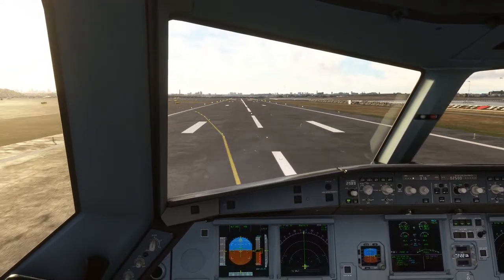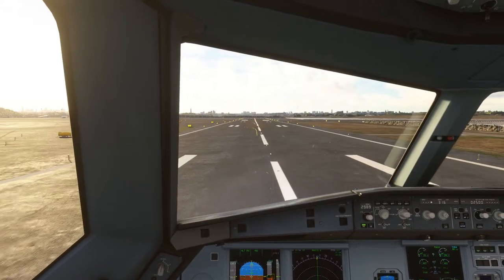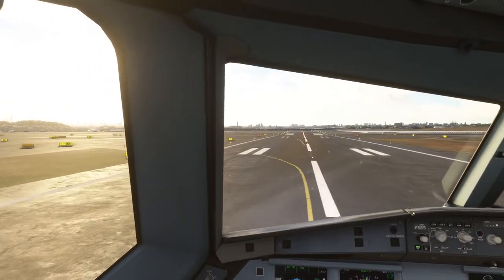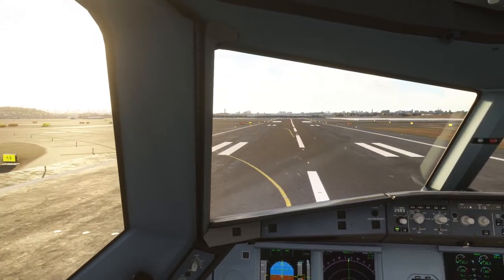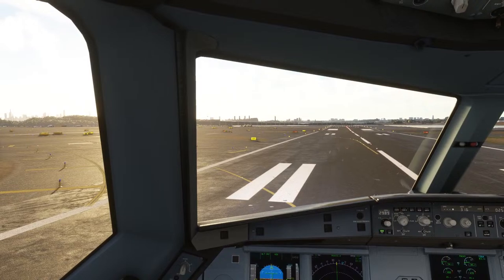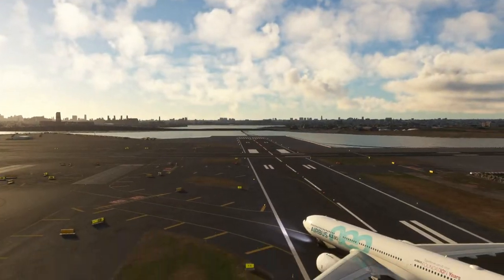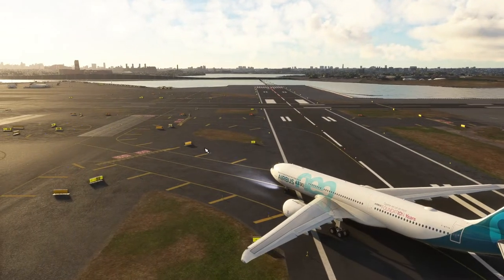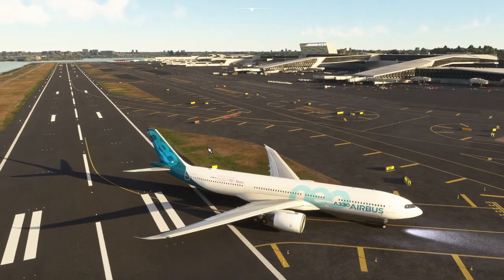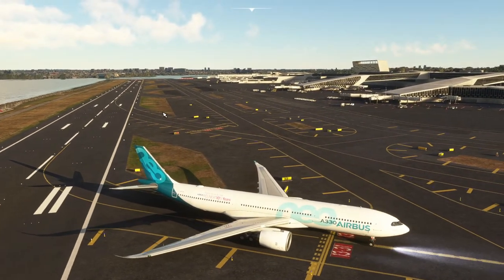Again, it's one of those things you have to practice really to do it well. Full reverse. Come off the reverse, let's go for the brakes. Lift the spoilers, lift the flaps. High speed exit. Although it's not such a high speed exit now that we've slowed down so much. So yeah, we just turned a little bit too tightly.